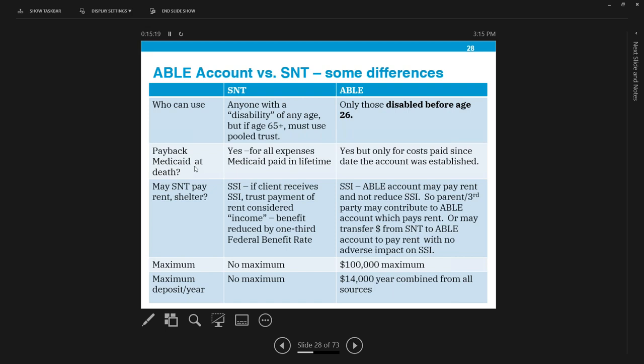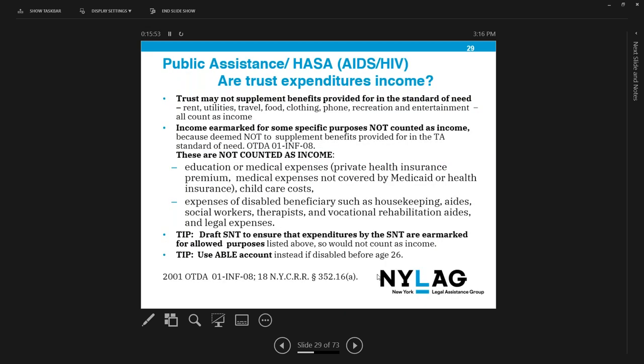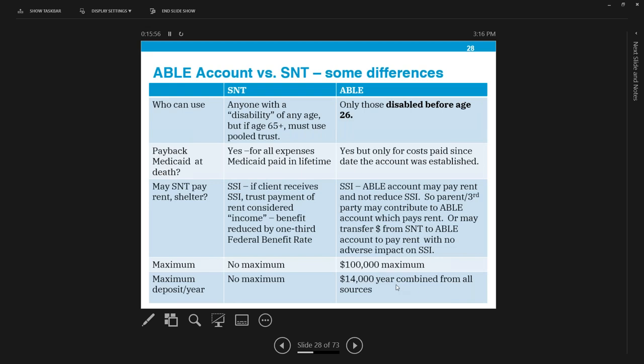The payback rules are slightly different as well. For an SNT, the payback is to pay Medicaid for all expenses paid in the lifetime of the beneficiary. Whereas for the ABLE account, the payback is only for costs paid since the date the account was established. So that's another thing to keep in mind in figuring out how to use them together, SNT and ABLE account. There is that maximum on an ABLE account of $1,000 a year and a maximum deposit a year.